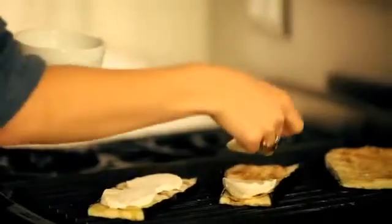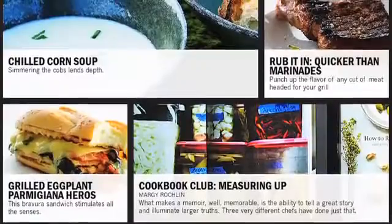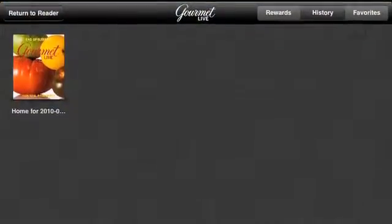Love what you've tasted so far? Save your favorites to your personal account for anytime access to all of your delicious finds. And if you want to revisit something, simply find it in your history.